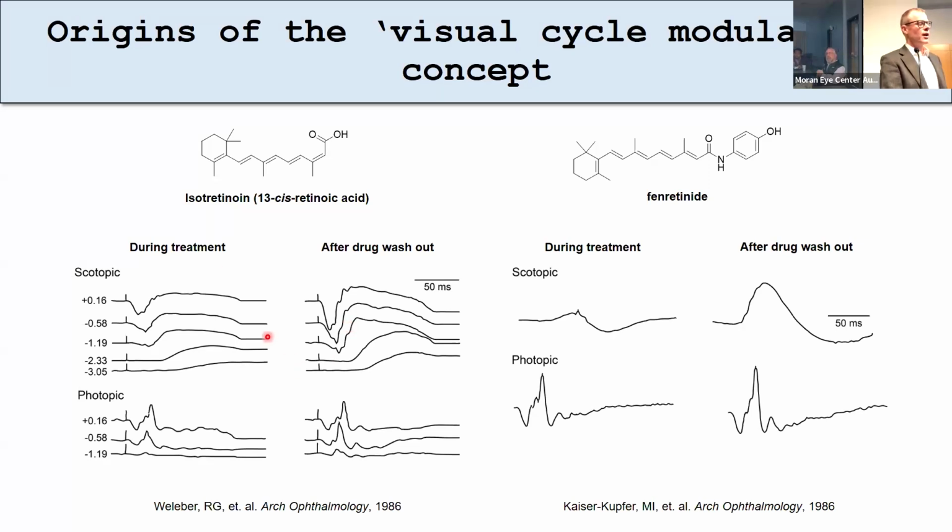What was found in these investigations was that these compounds can suppress ERG function. You can see that during treatment, particularly in the scotopic ERGs, they're suppressed. After the drug washes out, it comes back. That was also true for fenretinide: suppressed, and then coming back after the drug washes out. So this was really an important origin of the discovery that you could modulate the visual cycle with small molecule compounds, either by direct reactivity with retinaldehyde or by somehow affecting some process of the visual cycle. That's what they were hypothesizing in these papers, that these compounds were affecting the visual cycle. So we have these compounds.